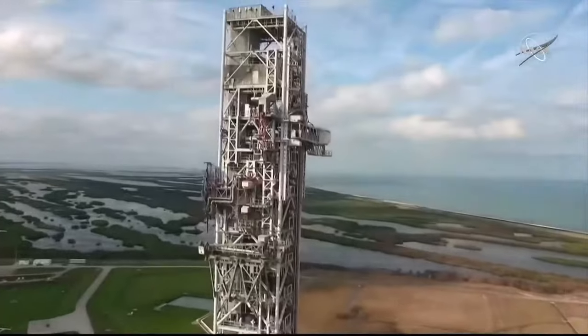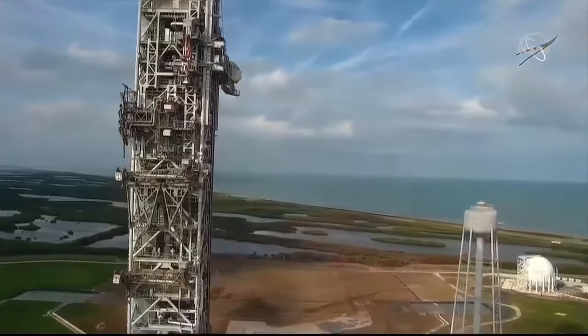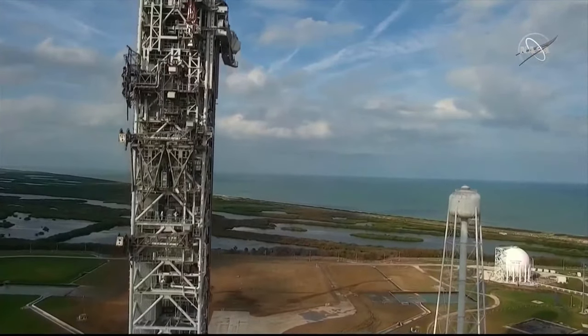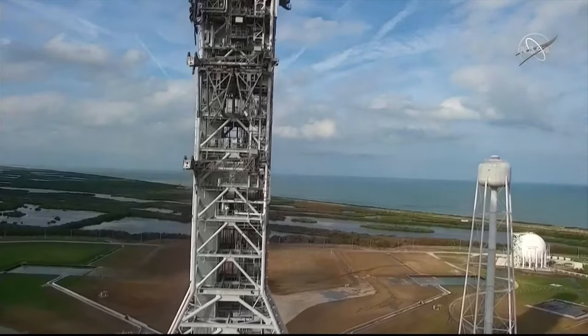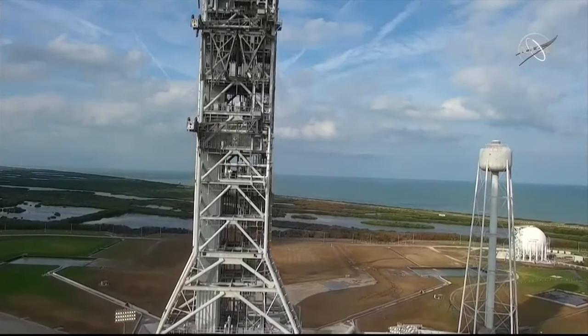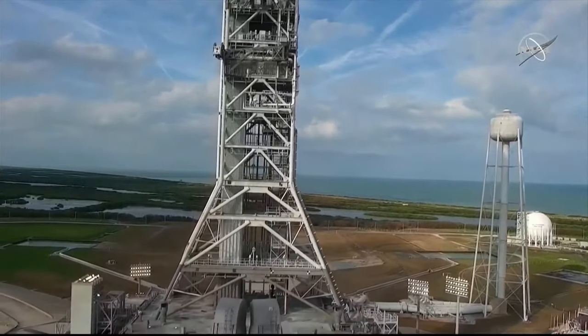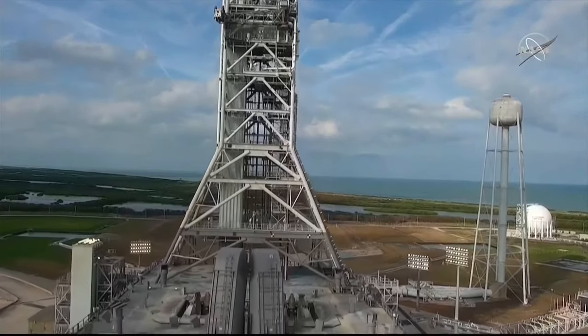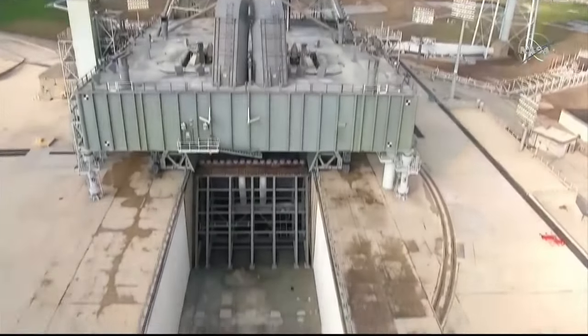You can see all the umbilicals in the retracted position. And we will go all the way down to the deck of the mobile launcher here. And, you know, we do have a little bit of discoloration simply from the heat of the rocket, but all of the interfaces are in good shape. The mobile launcher itself has a little bit of damage to it, but it will be ready to fly the crewed launch on Artemis II.